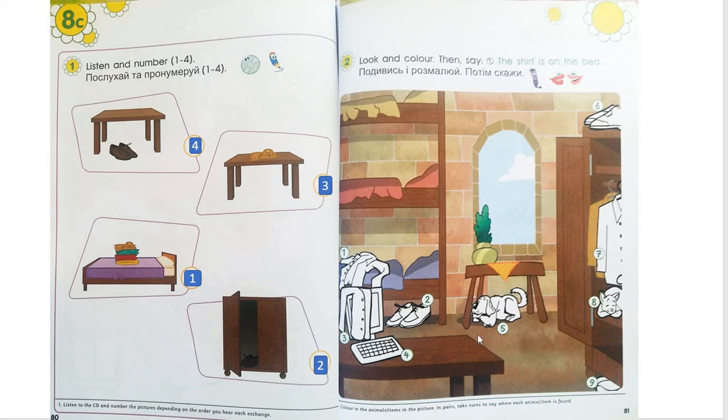Number 5. Номер 5. It's a dog. Where is the dog? It is under the table. Під столом. Number 6. Where are the shoes? They are on the wardrobe. На шафі.